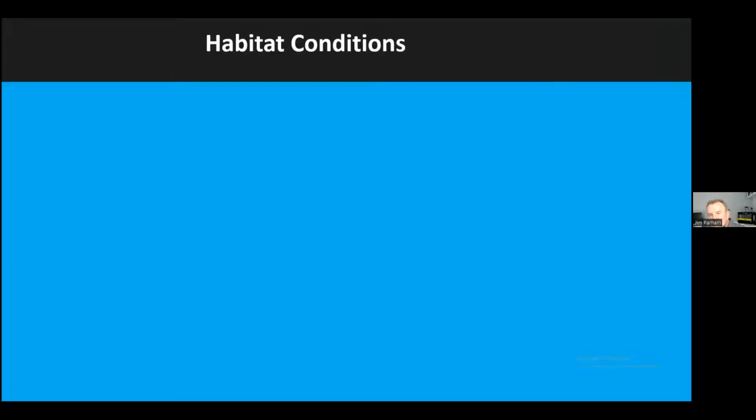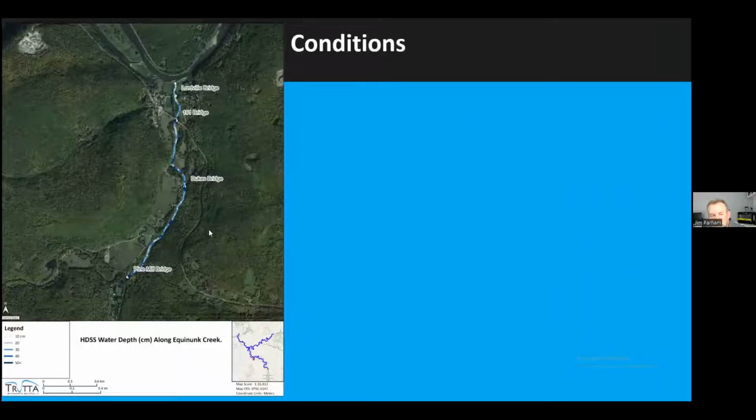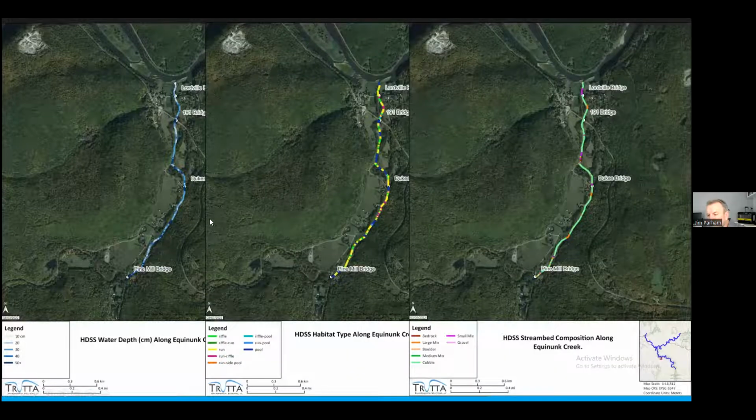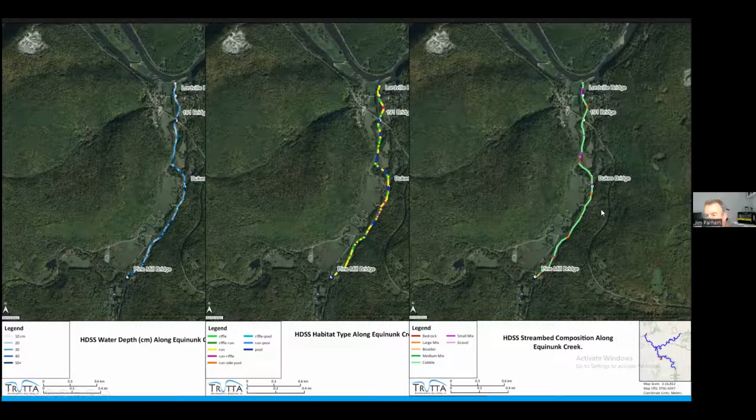And additionally, the habitat conditions were done. So we have the water depth, we have the habitat type, and substrate or stream bed composition throughout. This one is Equinunk we're looking at here. Just showed it for variety. So this was also done from the river up a few miles.